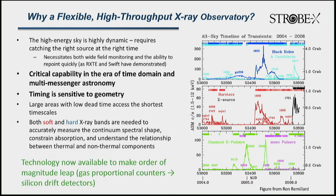And this is a critical capability in the era of time domain astronomy and multi-messenger, where we have many more wide field instruments like LSST and SKA and CHIME, and we have a huge host of things that are working, and LIGO and Virgo working in the time domain and finding flaring and variable sources.